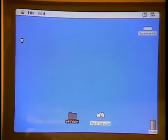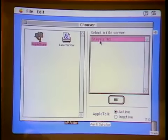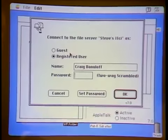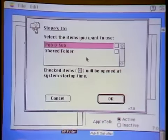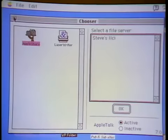And I can come up and tell it that I want to access files off someone else's machine by clicking on this icon. And I see my machine, Steve's 2CI, this one, across the network. In this case, I'll just say I'm a guest and click OK. And now I see the shared folder that we shared on this machine.